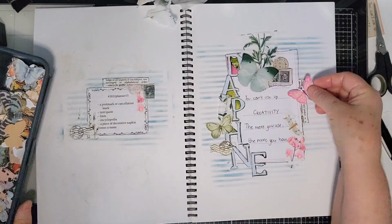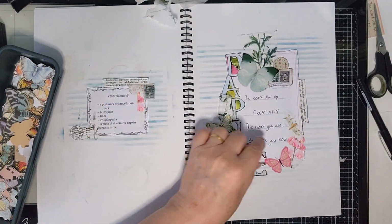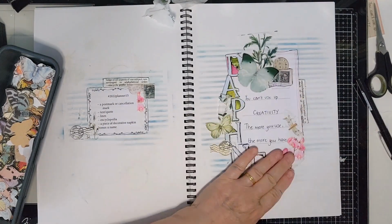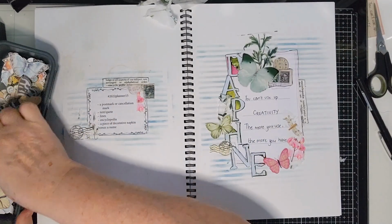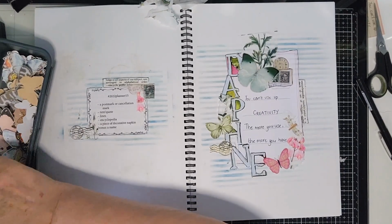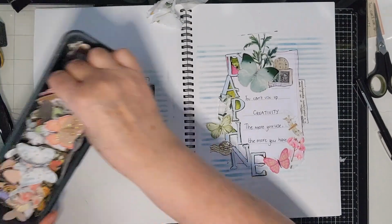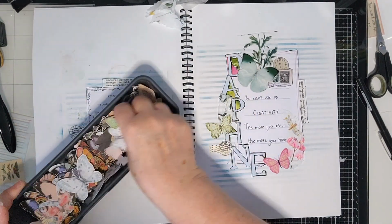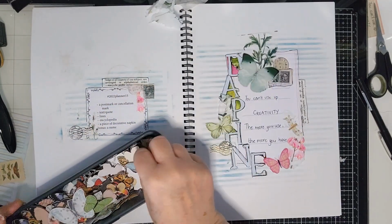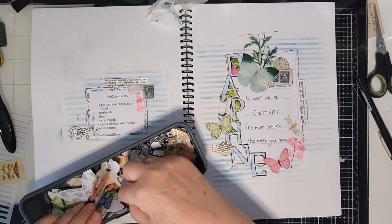Got a pink one. Can butterflies be next to dragonflies? I don't know. Dragonflies live near water. I think they do. I'll do a pink one over here maybe. Wasn't the green one there? Green? It's a different colour green. I don't think I've got another one the same. Nope.